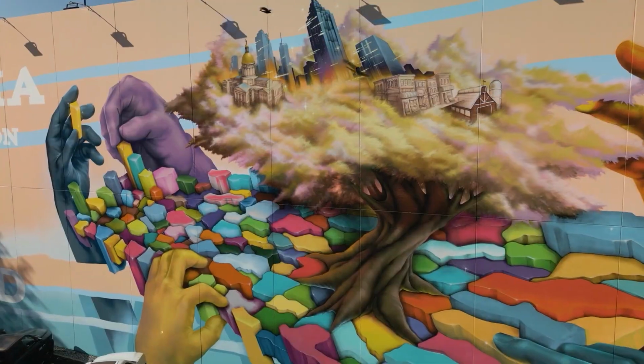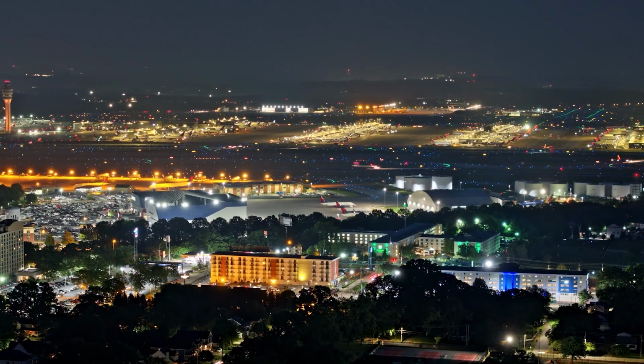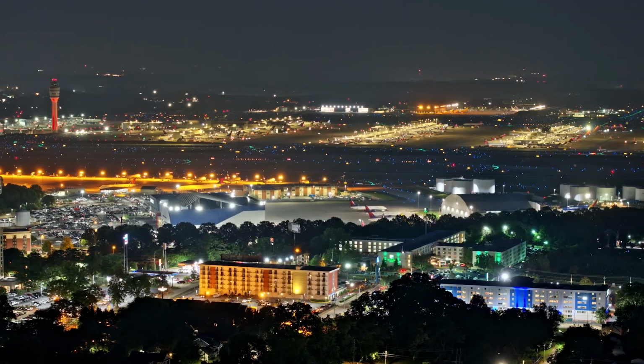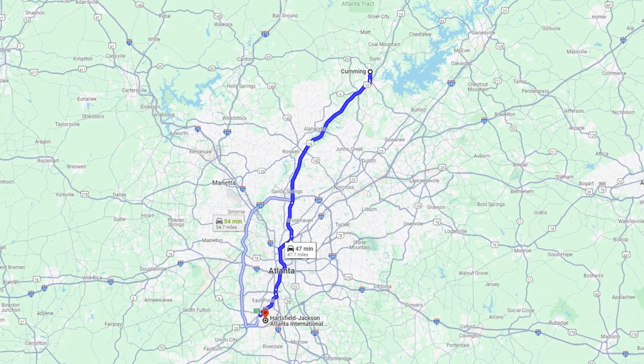Now, of course, these days, a lot of people are fully remote workers, which is great. That's going to give you more flexibility, but it's also going to make it a little bit more difficult to narrow things down. So you do want to keep the amenities in mind. Do you travel for work or do you travel frequently for leisure? Well, the Atlanta airport is in South Atlanta. So if you buy a home in Cumming, you're not exactly going to have a convenient commute to the airport.